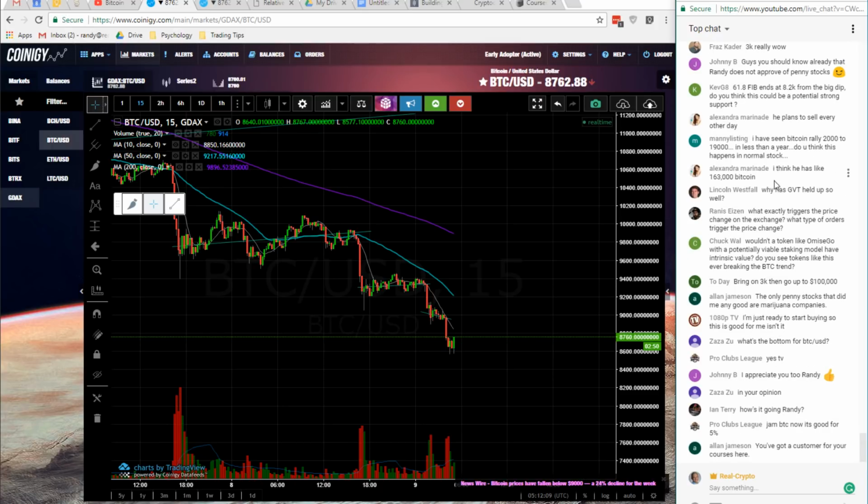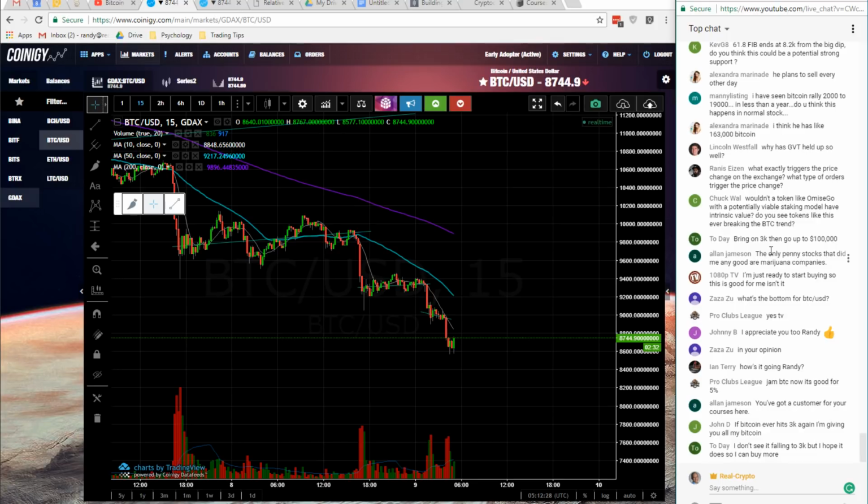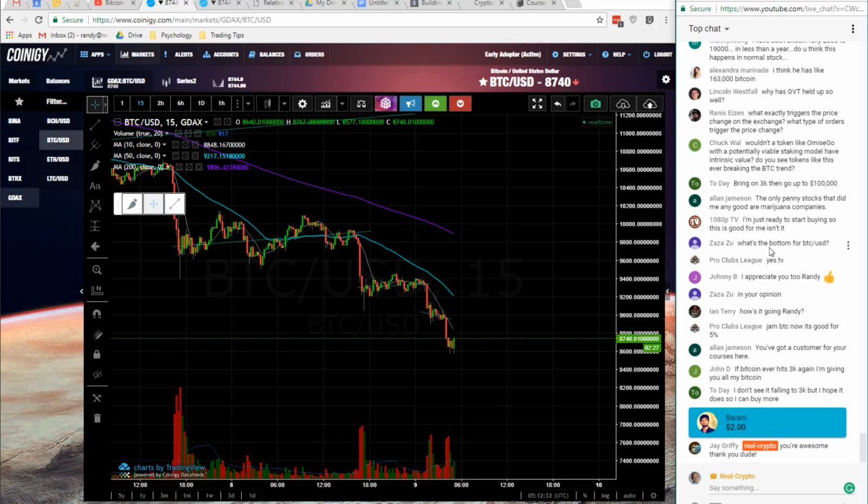163,000 Bitcoins. I wish. Wouldn't a token like Omega with a potential viable staking model have intrinsic value? Do you see tokens like this ever break in BTC trend? Yeah, Chuck, I think Omega is one of the ones with intrinsic value. How to value it properly is interesting. In the end, though, the market will value it.